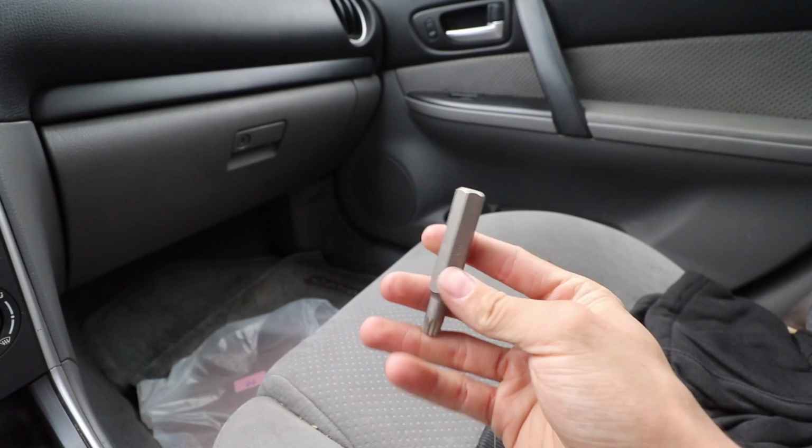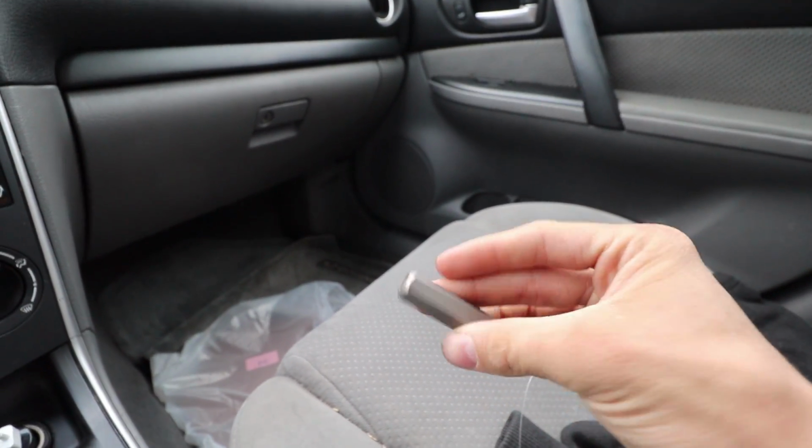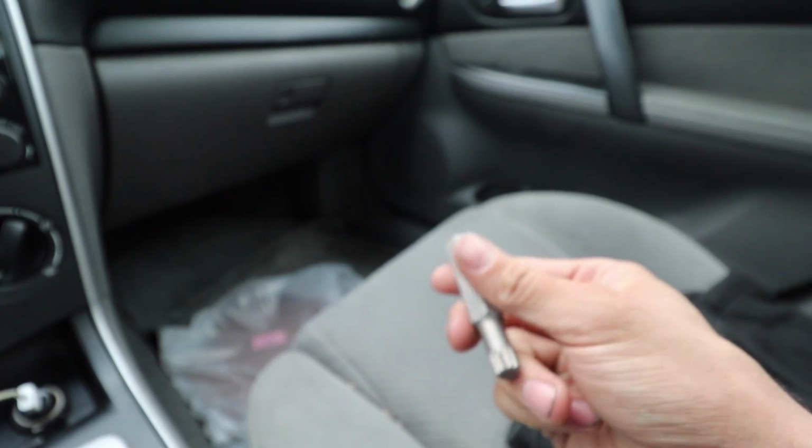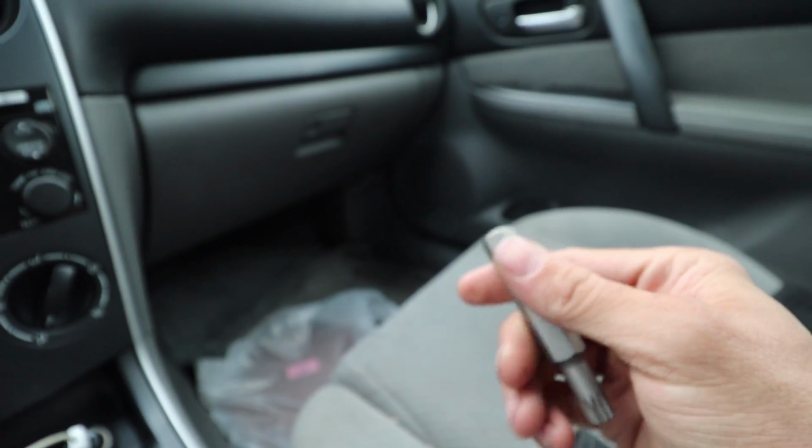I'm at the local parts store in the Mazda still. This is really close to the size, it's just a hair too big. So I'm gonna use this as a reference since I can't take a lug nut in to reference it. So hopefully I can find something that fits.